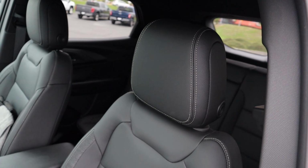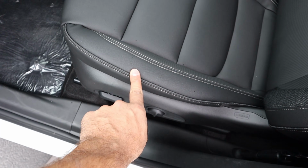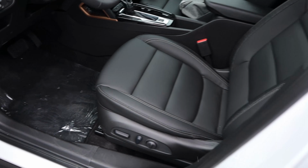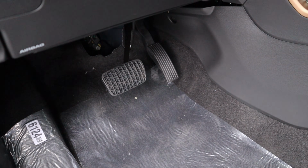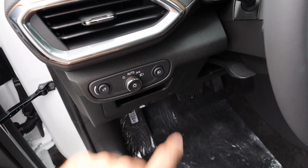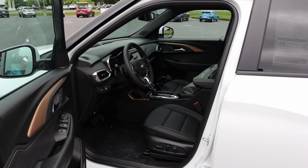And then here are the front seats, again with the stitching throughout. And then we actually have a little cloth insert right there, and I guess down here a little bit in the piping. Yeah, lots happening on these seats, and then they are power adjustable. And then here's a quick look at the pedal layout. We got the hood latch release, light control just up above with our little fog light button right next to it. Steering wheel is manually adjustable.